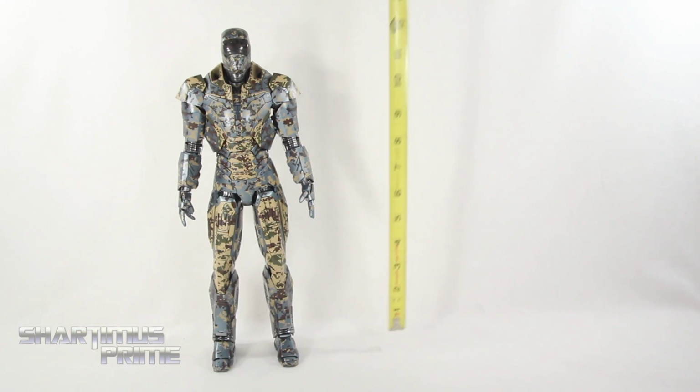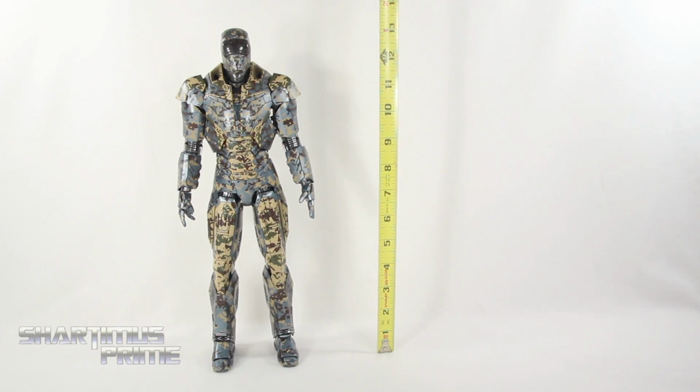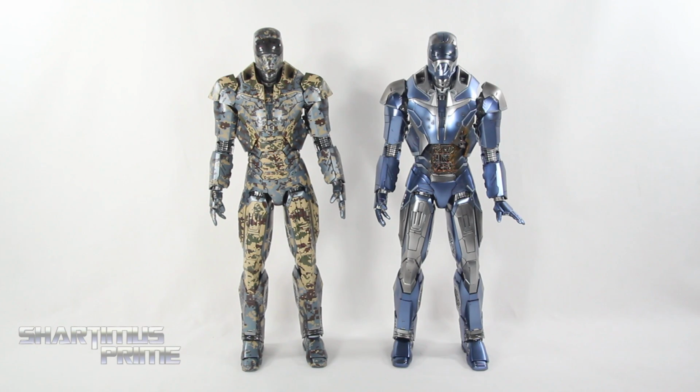Now to measure the height of this Mark 23 Shades figure, you can see that he is standing over 13.15 inches tall. And then here's Shades compared to the shotgun armor. Thank you so much, Budget Stark. And yeah, these both look really good.